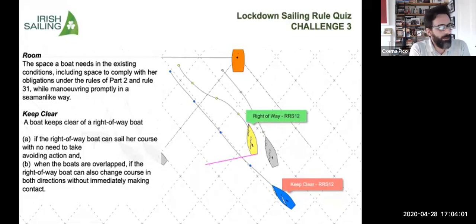Throughout the scenario, we'll have to keep in mind 2 definitions. The one for room, which is the space a boat needs in the existing conditions, including space to comply with her obligations under the rules of Part 2 and Rule 31, while maneuvering promptly in a seaman-like way. And keep clear. A boat is keeping clear of a right-of-way boat if the right-of-way boat can sail her course with no need to take avoiding action, and when the boats are overlapped, if the right-of-way boat can also change course in both directions without immediately making contact. I'm sure you've all spotted that these 2 are important today as the boats get closer together.